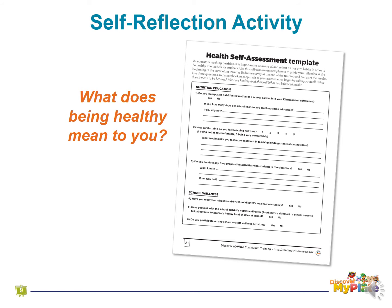What does being healthy mean to you? What are ways that you tried to be a healthy role model? What nutrition and physical activity goals can you accomplish this year? This curriculum provides a free health assessment like the one you see on this slide to allow you to reflect on your health habits.